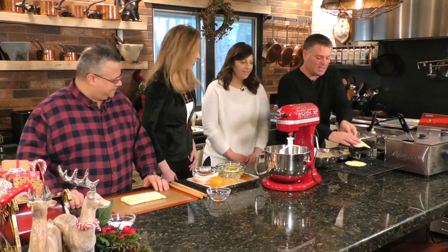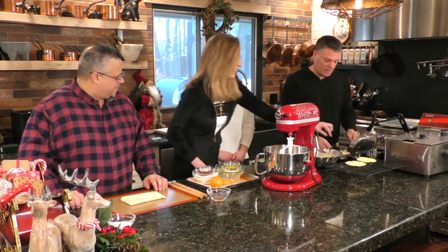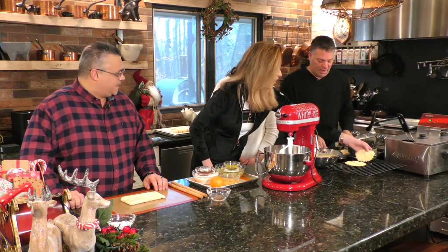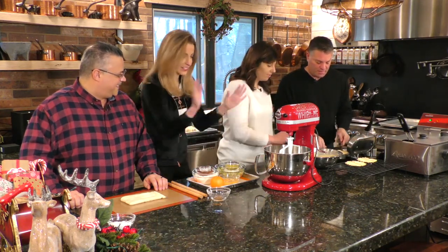I got this, you guys. That's the biscotti. I mean, that's a pizzelle. Yes. Look at how perfect that is. It's not big enough. We should have put more dough in there. Okay, let's get to this one.